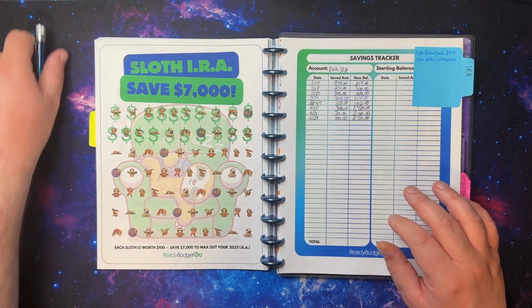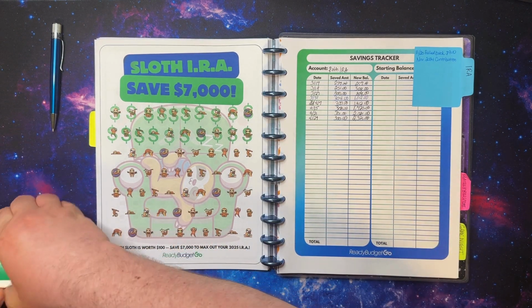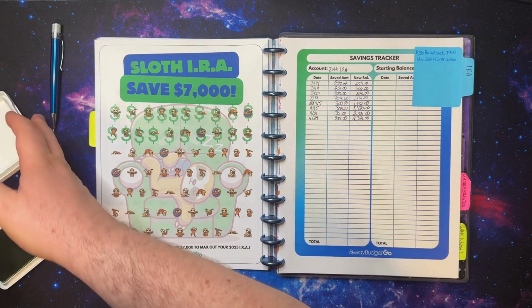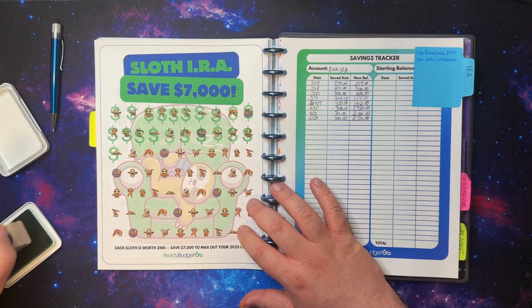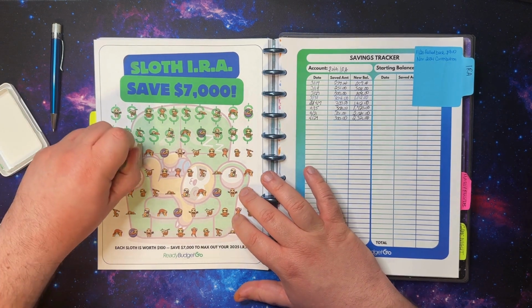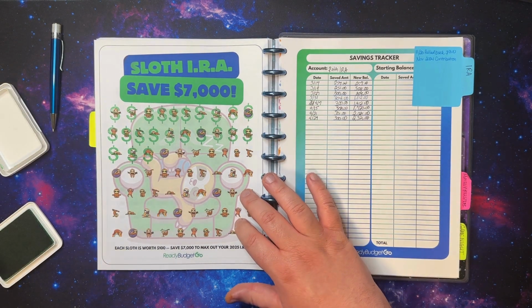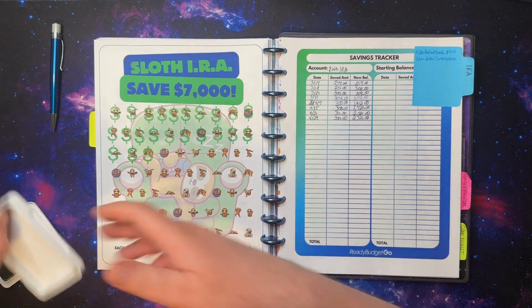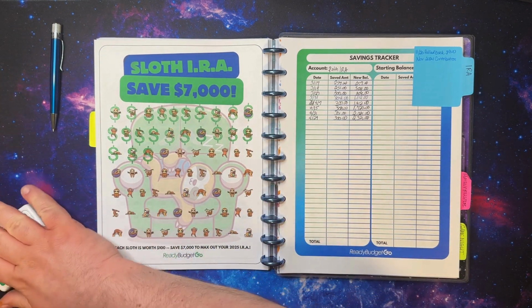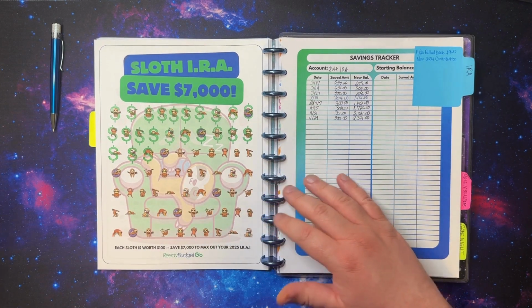Okay, so the next thing I need to do is get out my little stamper here and mark off 3 sloths for making the contribution this week. So there's 1. Oh, I'm terrible at this. 2 and 3. Yeah, getting them centered on the sloth and on a line is not my strong suit, but that's okay. The important thing is that I'm tracking my progress and that I'm making progress.